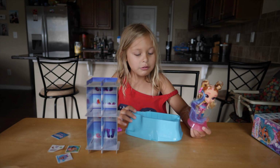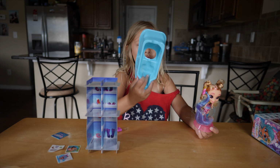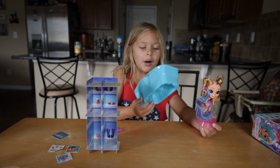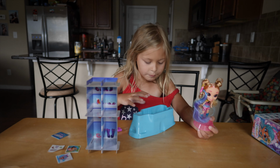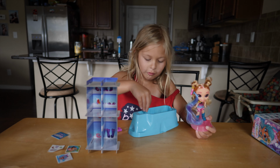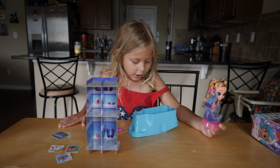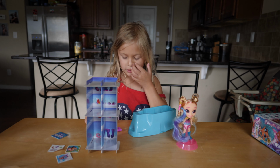yeah. And guess what? Look how she sits in the bathtub. Her butt goes. Oh my gosh, there's a hole in the bathtub, but the water's not gonna hold. No, her butt goes in the hole. And her back goes here and her legs go up here. Awesome. And guess what? She also can stand on the stand.